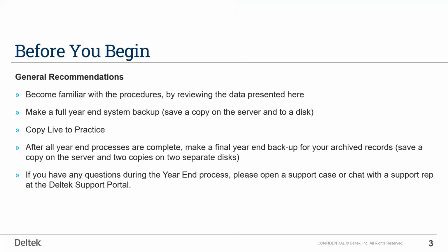As you're getting ready for your year-end, we suggest that you prepare yourself and become familiar with the processes of year-end. You're going to want to make a full year-end backup. It is recommended that you save a copy of this backup to your server and to a disk that you can take off-site.